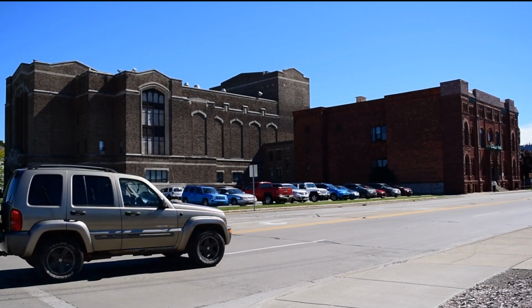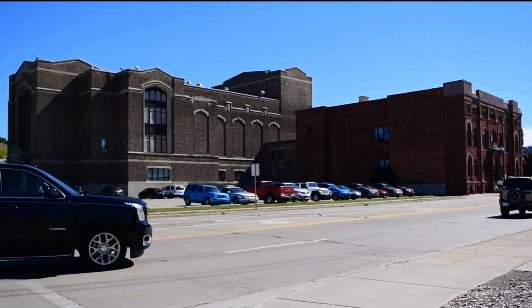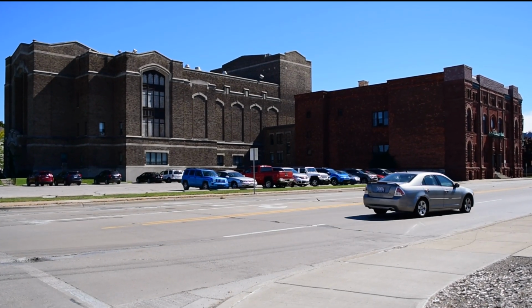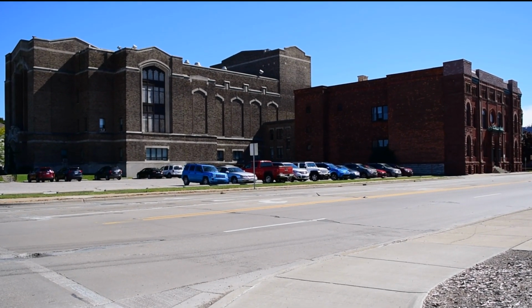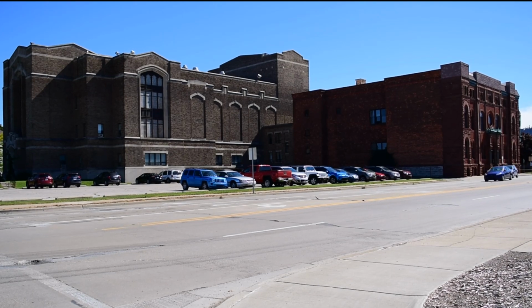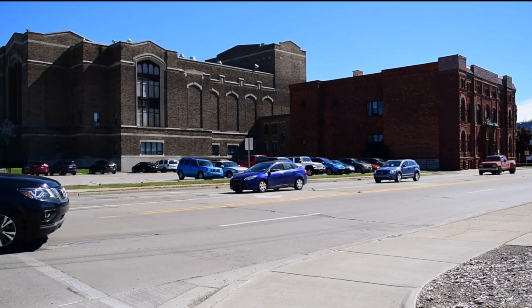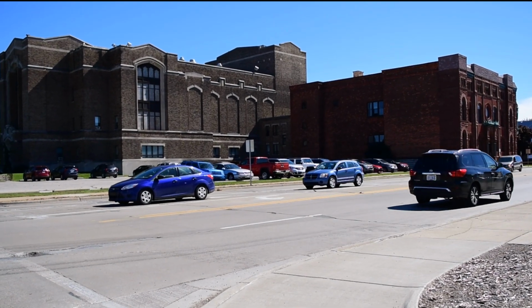On the corner of Center and Madison is the historic Masonic Temple of Bay City. Originally constructed in 1893, it burned down in 1903 and was then reconstructed into the building you see today. Behind the Masonic Temple, you see the Scottish Rite Temple, which was later opened in 1920.